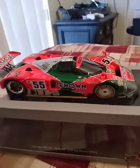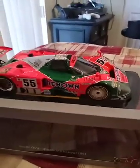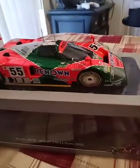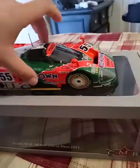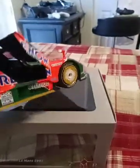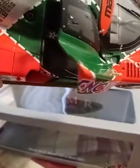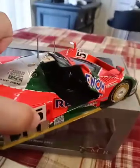I'll probably do a review on that car later on. I don't have it out currently. But only the doors open, and they hold up, but they don't stay completely open. In there, the seat belts, the racing harness, are not real, it's just a sticker or a print, but that's okay.